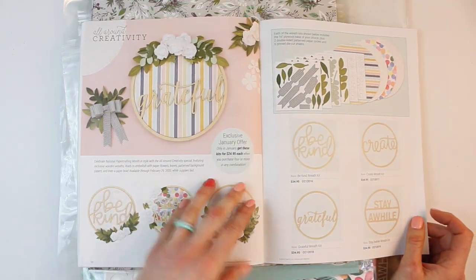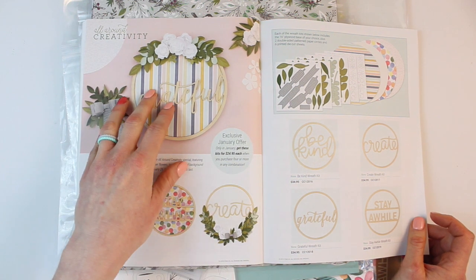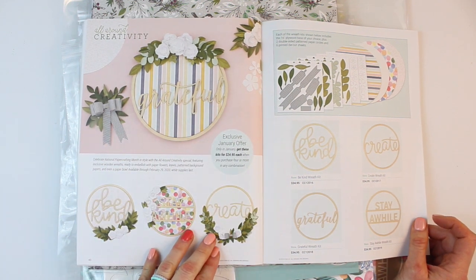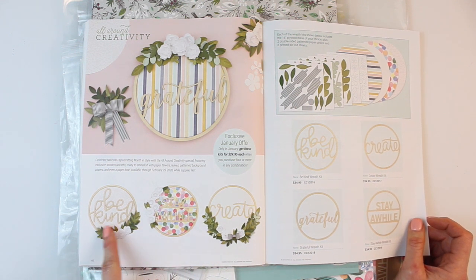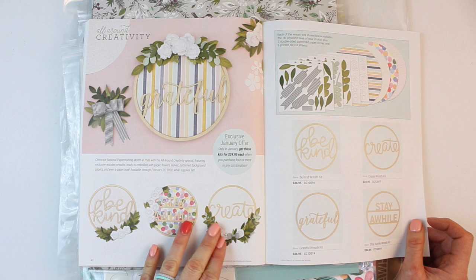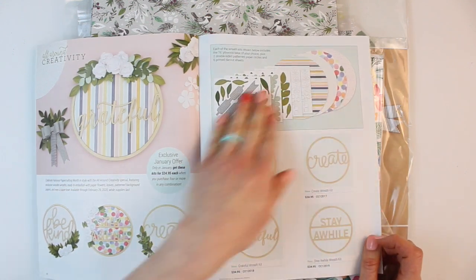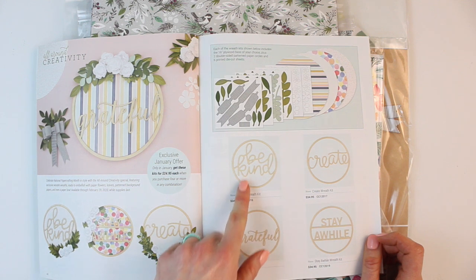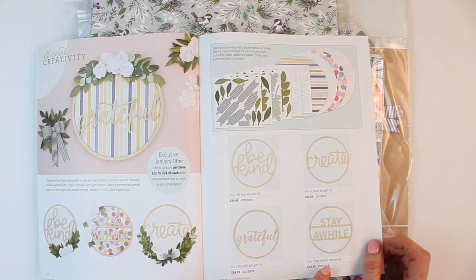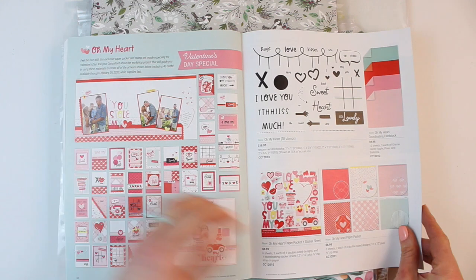Oh, I love those. Okay, so these are the All-Around Creativity Special, and it's to celebrate National Paper Crafting Month. So you can create these for your wall, and the kit comes with all of these pieces here, so you can just choose your words. Be kind, create, grateful, and stay a while. We're going to take a look at that.